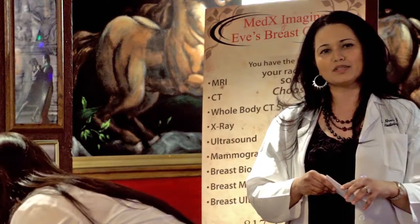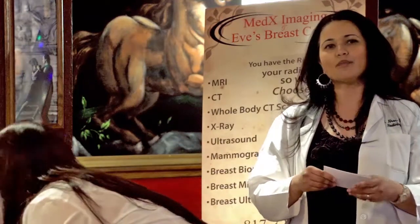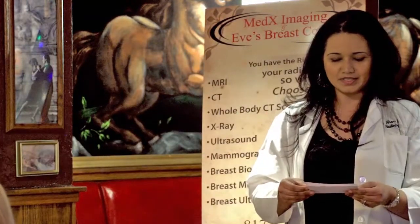If we add MRI, we have an even more sensitive exam. MRI has its pluses and negatives. MRI is very sensitive, but it's not very specific. Unless we see a really fungating, spiculated lesion, we could have seen that on mammogram or on ultrasound. But it can pick up tiny little things that can mimic tumors, and it's very complicated, but it is very sensitive.